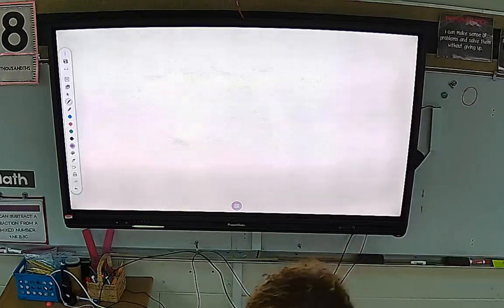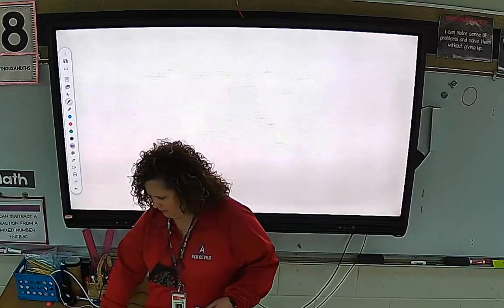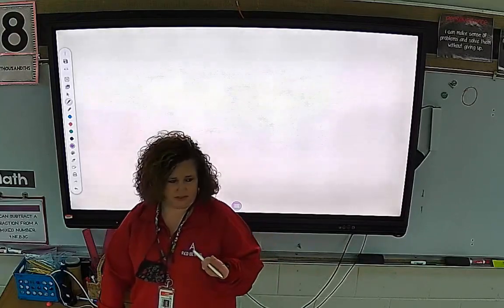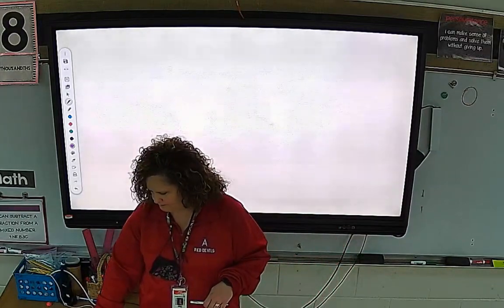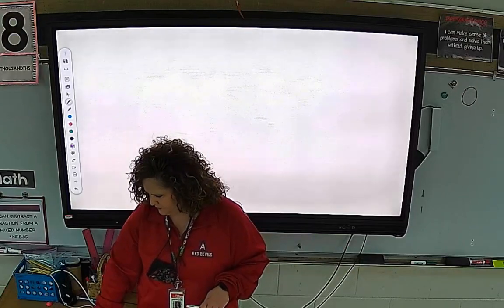Okay? All right. So, let's jump in. It does tell us that we're subtracting a fraction from a mixed number. So, just like with addition, we started with a mixed number and just a fraction. That's how we're starting with subtraction. So, let me pull that up.